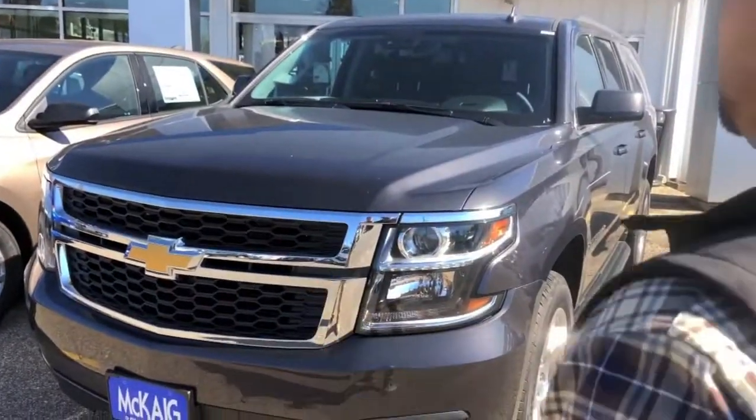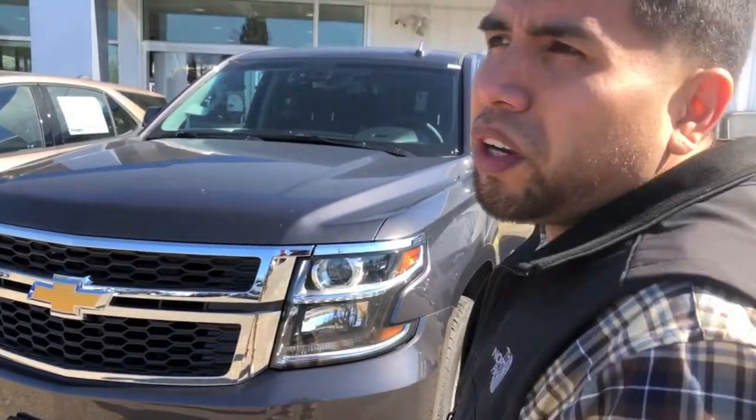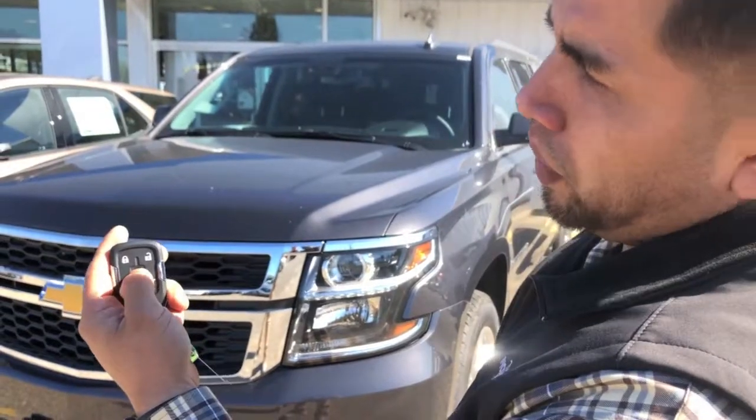Guys, and I forgot to show you, if you decide that you don't want to go outside no more, you want to just turn it off, hold it. That would actually kill the vehicle itself.